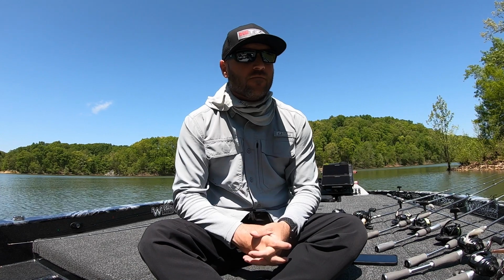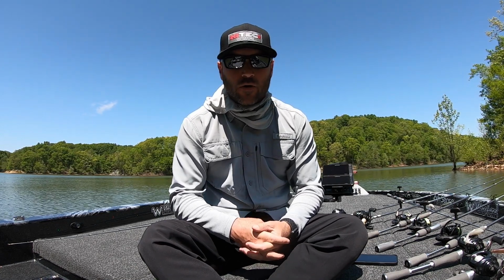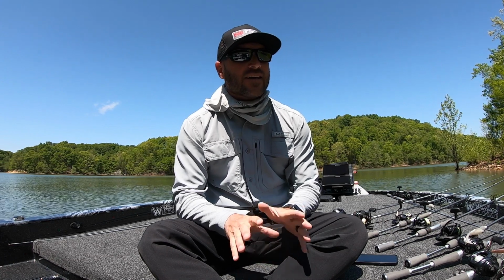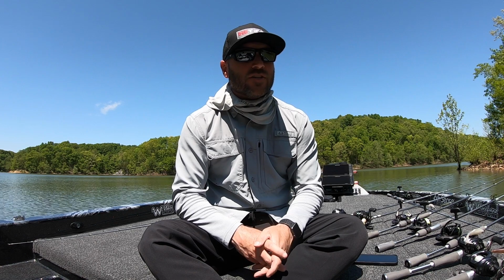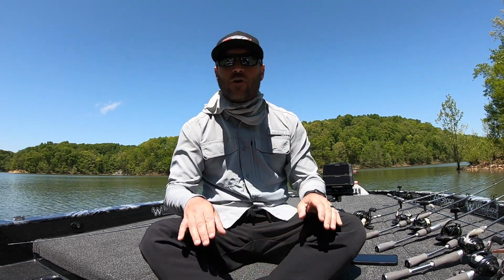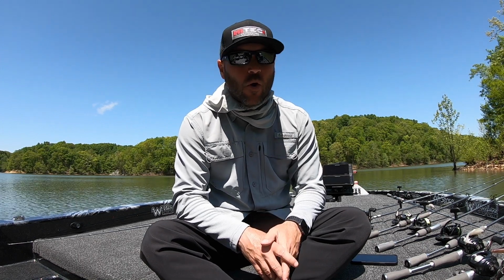Haven't done a ton of looking up shallow for the largemouth. I'm one of those guys that likes to wait for the water to come up, and it hasn't got up to that 359, 360 level. It's still high 358, so it's getting there. There's going to be places on the lake right now where you can actually go up and find some cover in the water.